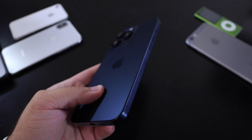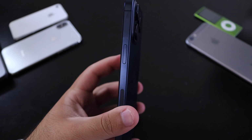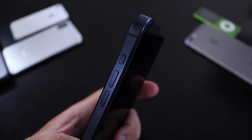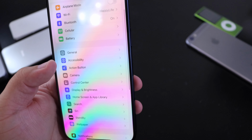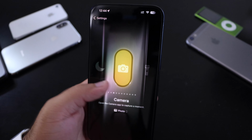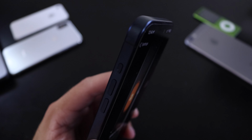Introducing the new titanium all around the phone, with the addition of the new action button here on the side. Assign it to the flashlight, silent, or anything really. With iOS 18 there is more compatibility with that. You could change it just to be silent, do not disturb, camera, flashlight, record. Basically a lot of different things come with the new action button here on the side.